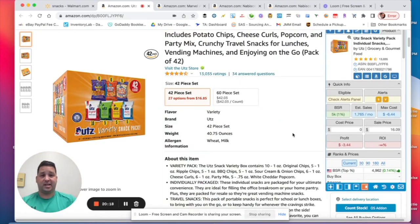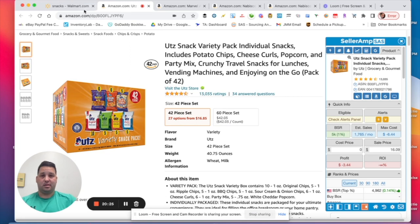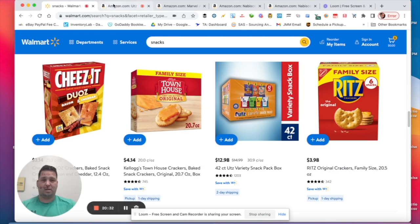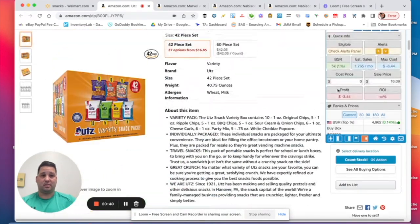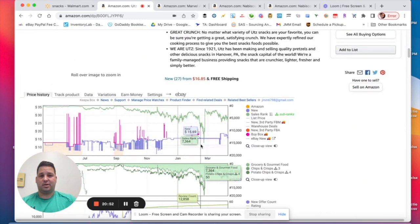This one has a variation. Oh, this is an interesting one. Pack of 42. Pack of 60. Which one is this? That's the 42. Okay, and it's $12.98. It's not pulling in a buy box. Let's see here. Oh, because it's all merchant. This is all merchant fulfilled. There's no FBA seller, which is unique.